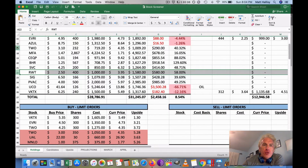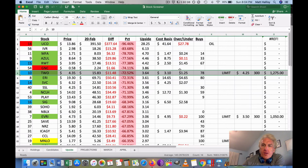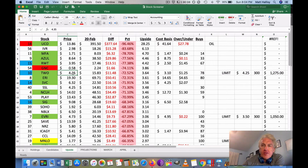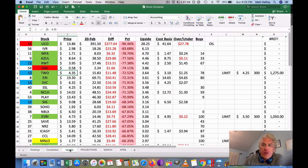If we take a look at Two Harbors right here, we only have $700 invested in it, and it's performing pretty well at 40%. So at that point, I thought, okay, I'm going to throw a limit order in at 425. It's currently at 435, so we'll probably get in there. And considering the market's going to go down, I might actually drop this down a little bit farther. So I think what we'll probably do is punch this down, let's say to 375. And if we get that, then that works out pretty well. And if, let's say tomorrow morning, it doesn't quite get to 375, we can see where it's at and call an audible. So that's going to be one of the new ones that we do.